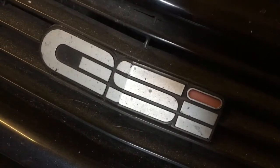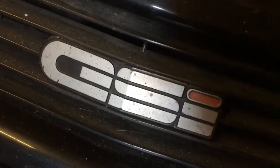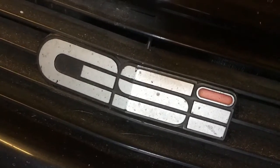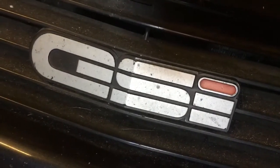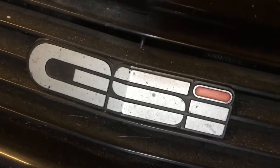Something a bit different for you today. I thought I would come venturing in my garage and show you something that I've had hiding away for quite a few years. Now, I'm not going to tell you what it is straight away, but can you tell what it is just by the badge? Obviously, friends of mine know exactly what it is, but I shall just show you.